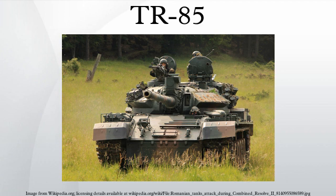The tank has a maximum road range of about 400 km and can be fitted with 2 optional 200-litre drum-type fuel tanks at the rear of the vehicle for an increased operational range. Like the T-54-55 series, the TR-85 has an unditching beam and a snorkel mounted at the rear of the hull. To meet the power demands of the new equipment, a generating set has been installed. The new power generation system provides 20 kilowatts of stable voltage.